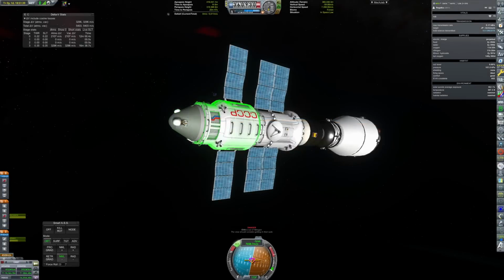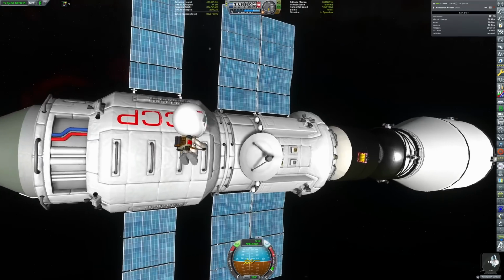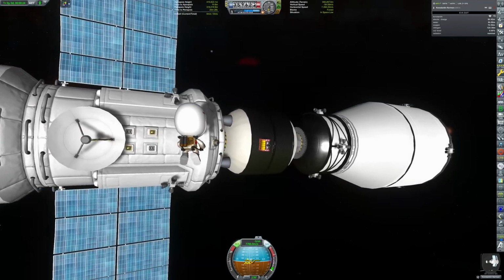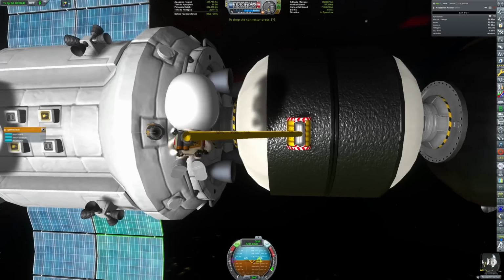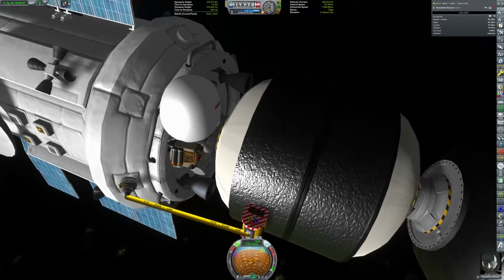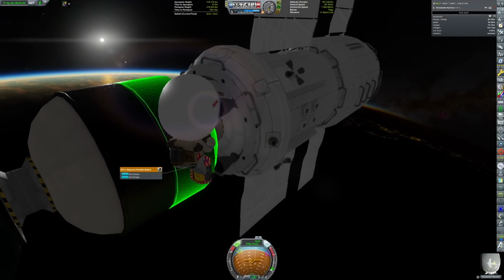So now we've docked, it's time for Constantine to don his spacesuit and head out as you connect the resource transfer stations that will allow us to pump not only the water and fuel, but also food from that service module there into the main spacecraft, which of course is capable of free flying.